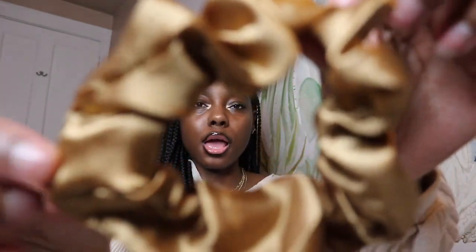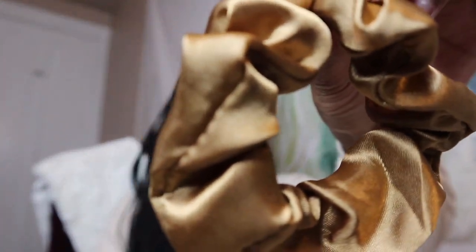These are all silky. I think there's 60 inside of here. The material of them is really nice. This is one I already have out. But y'all, it's silky and it's nice. They're just regular scrunchies. They have velvet ones and silky ones, and I decided to go with the silky ones just because that's what I decided to do. But they have both different types of them, and they're just different colors.